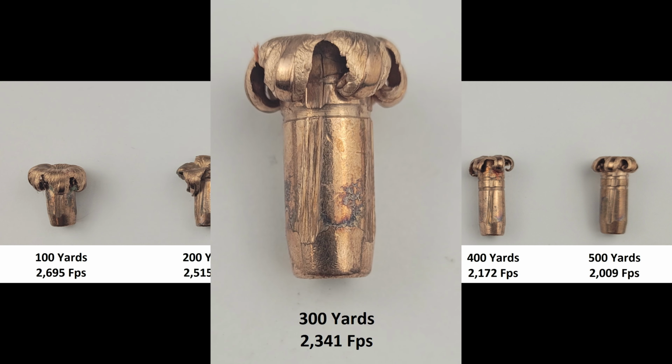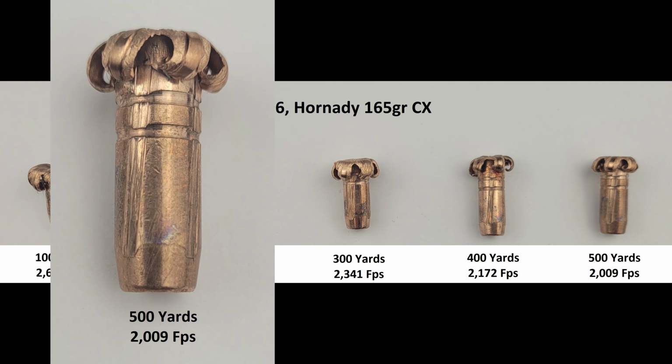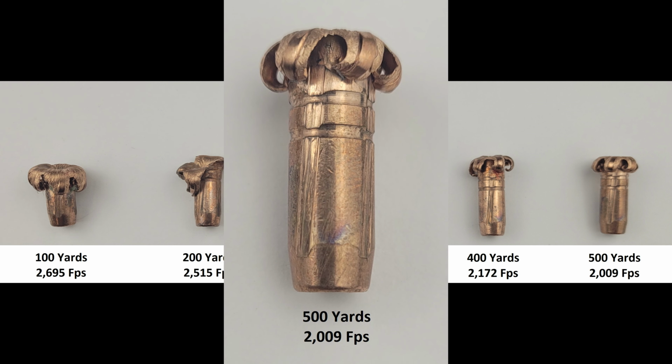The 300 mark is similar to the 100, very even expansion, which ends just above the bottom relief groove. At 400, peeling ends visibly higher up the shank than the 300. We've got a little bit more fuzz in the petals, but still a more than acceptable result. 500 is extremely similar to the 400, very even expansion, ending around the same spot as we drop down to an estimated impact velocity a hair over 2,000 feet per second.